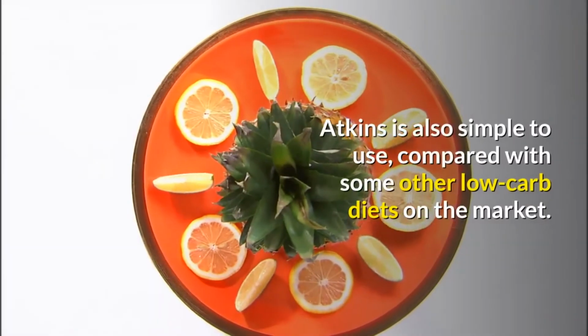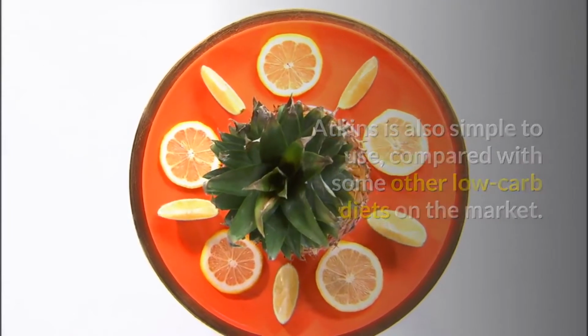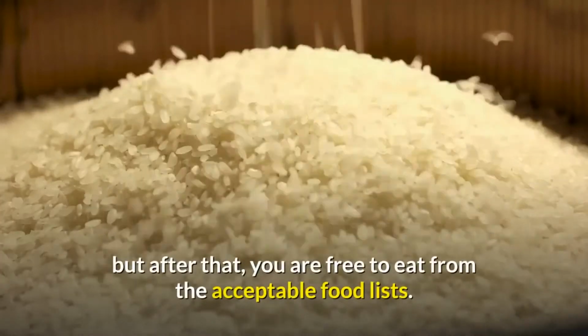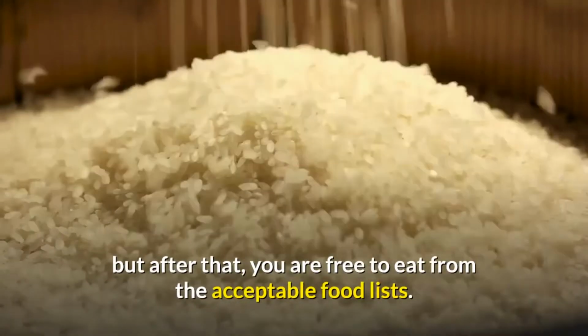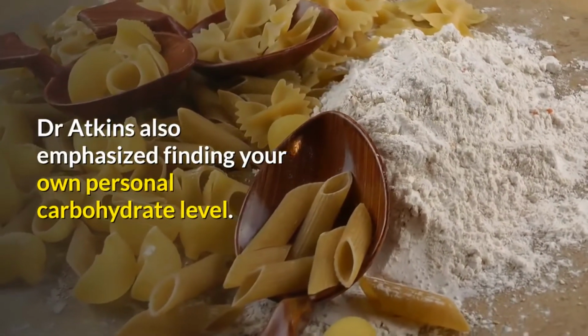Atkins is also simple to use, compared with some other low-carb diets on the market. There are some basic food carbohydrate counts that you'll need to learn, but after that, you are free to eat from the acceptable food lists. Dr. Atkins also emphasized finding your own personal carbohydrate level.